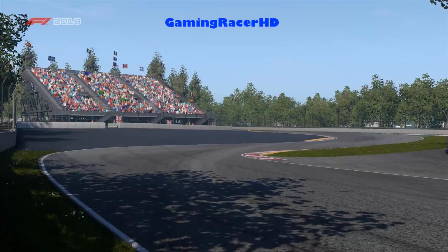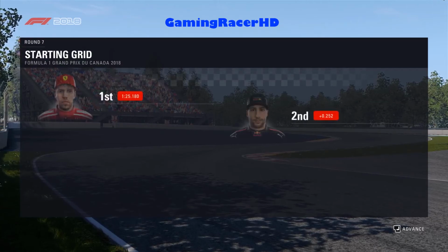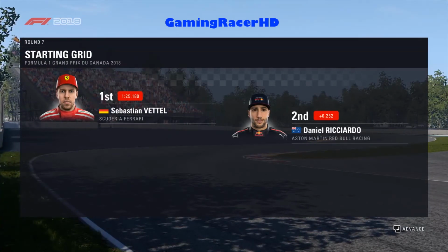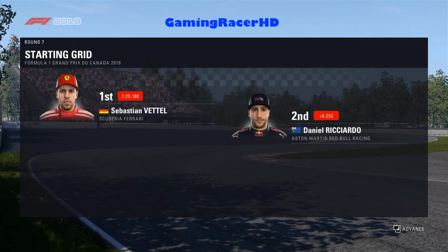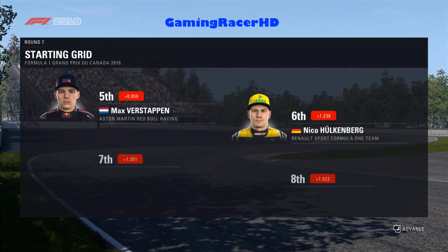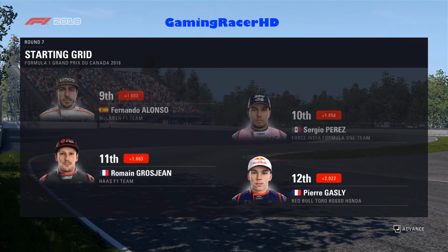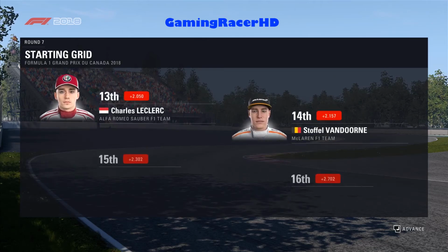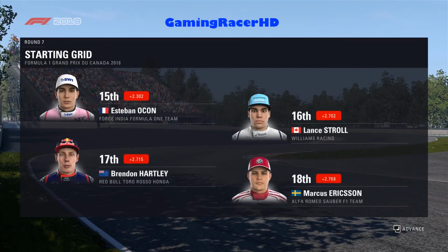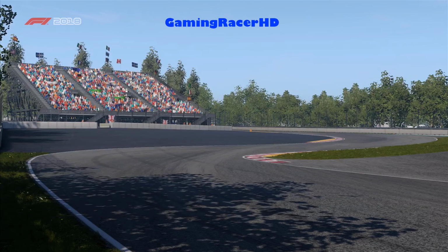So before the off, let's remind ourselves of yesterday's qualifying session with a look at the starting grid. Sebastian Vettel will start on pole. Fantastic qualifying from the multiple world champion. And P2 goes to Daniel Ricciardo. A strong showing from the Australian. Looking down the rest of the grid, we have Hamilton, Bottas, Max Verstappen and Hülkenberg, Magnussen, Sainz, Alonso and Sergio Perez, Grosjean, Gasly, Charles Leclerc and Vandoorne, Ocon, Stroll, Brendon Hartley and Marcus Ericsson, Sirotkin and Baxter. Now it's almost time to lights out, so let's go down to the track.